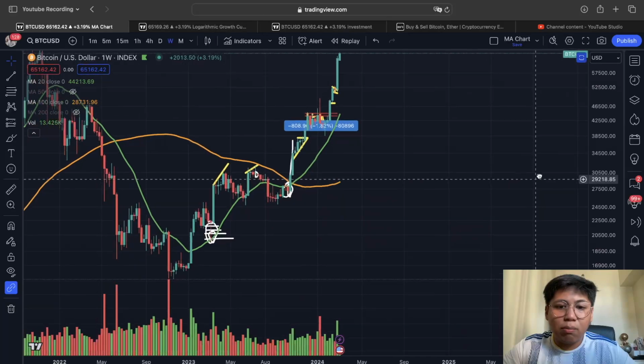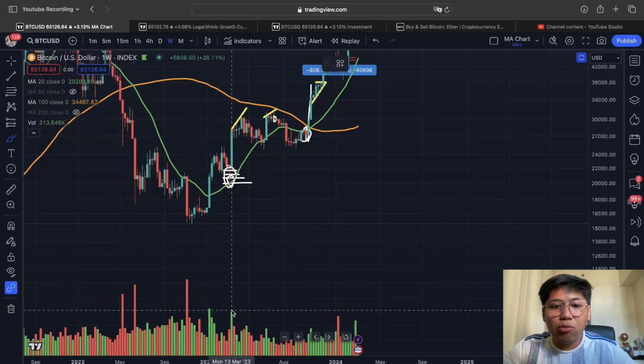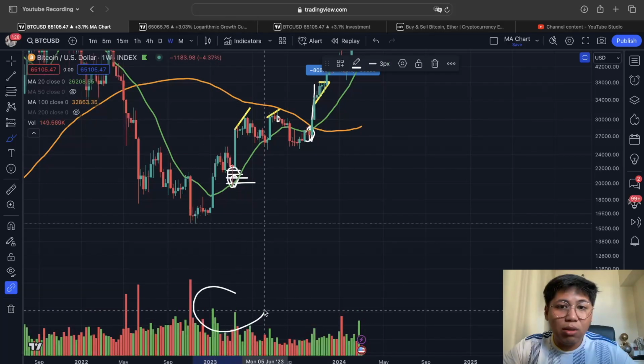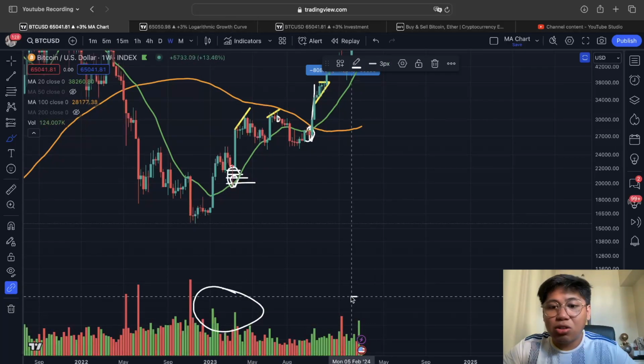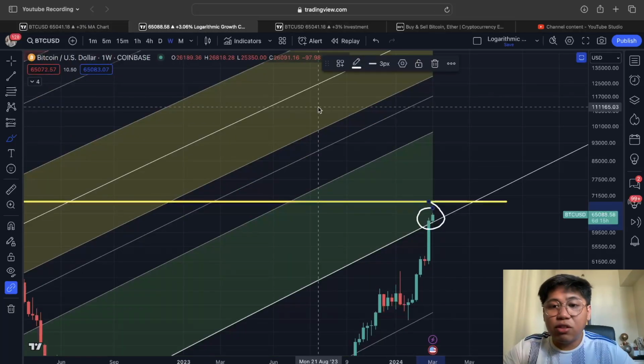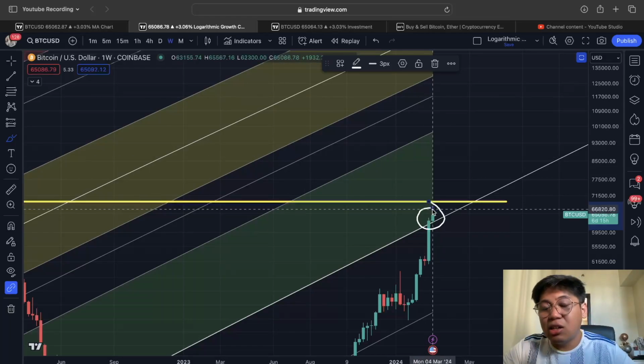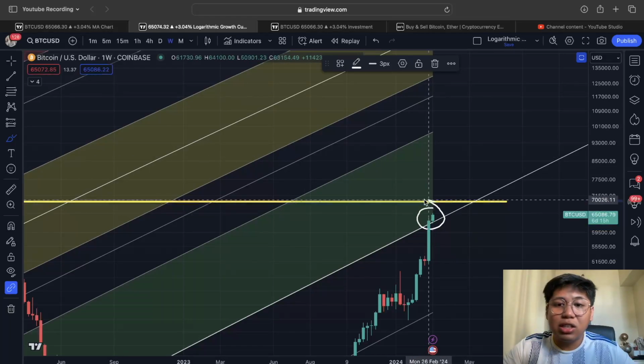As compared to the previous Bitcoin price action, mas malaki pa nga yung volume na nakita natin nung bumagsak si Bitcoin way before eh. As you can see, yung volume natin dito is not actually that significant. So right now, medyo 50-50 ako if tutuloy to ng dire-diretso na above 69,000. Kasi ayun nga, wala tayong nakikitang ganong volume during this bullish breakout ng ating logarithmic growth curve.